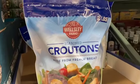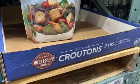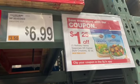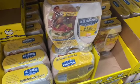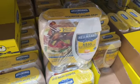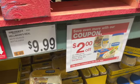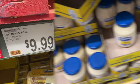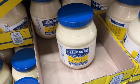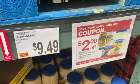2 pounds of seasoned croutons made from French bread. $6.99, take $1.25 off with the coupon, $5.74. 2 25-ounce bottles of Hellmann's Real Mayonnaise, the squeeze bottles. $9.99, take $2 off, $7.99 with the coupon. Or they have the 64-ounce jar of Hellmann's Real Mayonnaise, $9.49, save $2 with the coupon, $7.49.